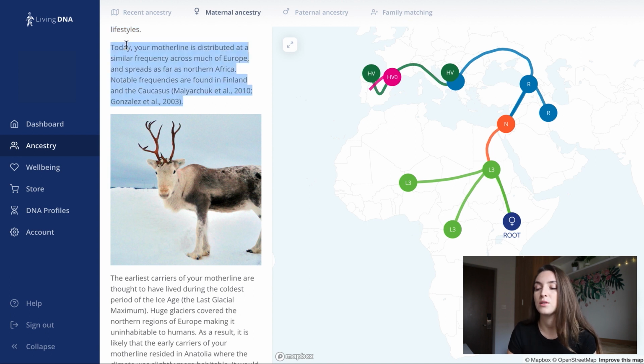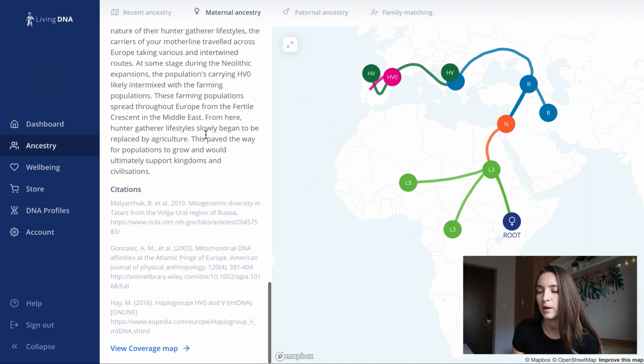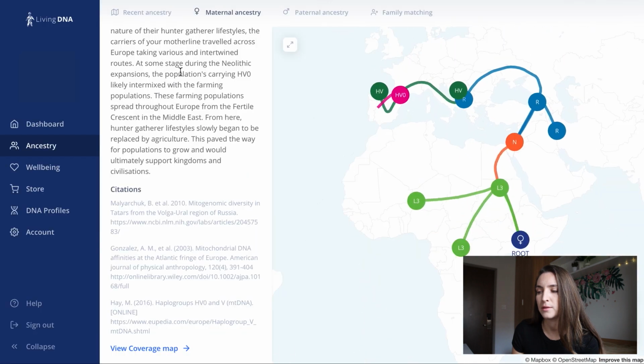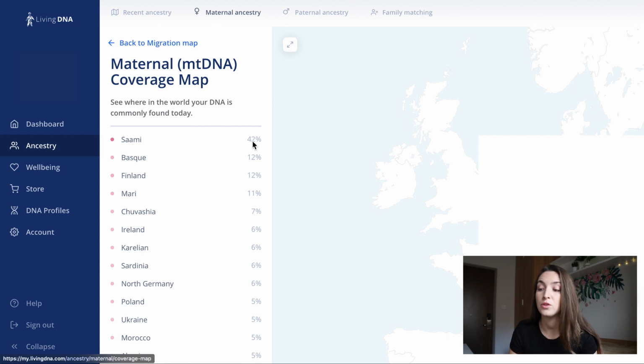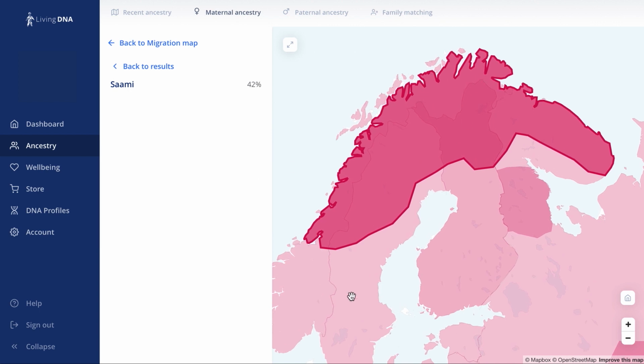And it says, today your motherline is distributed at a similar frequency across much of Europe and spread as far as Northern Africa. Notable frequencies are found in Finland, which is very strange. And if we dive deeper into my maternal ancestry, we can see that 42% is commonly found in the Sami tribe, which is very, very far north in parts of Finland, Sweden, and Norway.